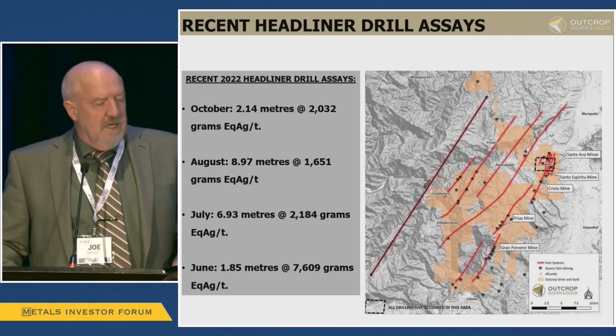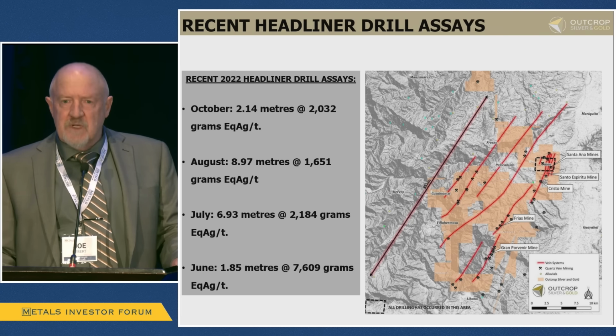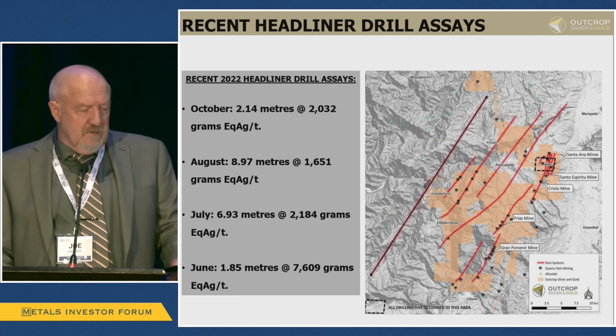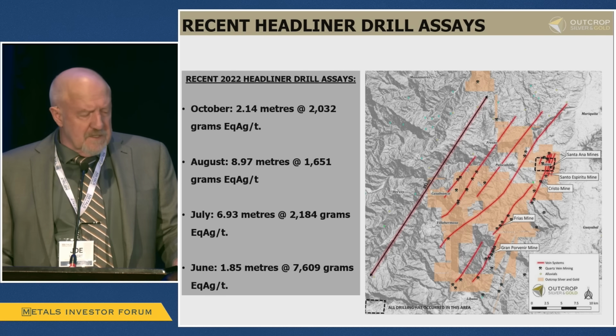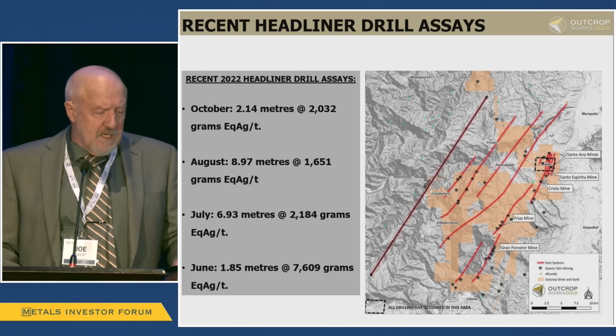Just some recent headliner assays. These kinds of assays really help on a weighted average basis for a narrow vein system. Just recently in October, we had over 2 meters of over 2 kilograms equivalent silver. In August, we had almost 9 meters of 1.6 kilograms equivalent silver. July, 6.93 meters of 2.1 kilograms. And June, 1.85 meters of 7.8 kilograms.